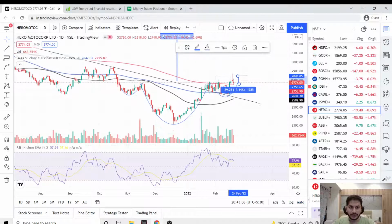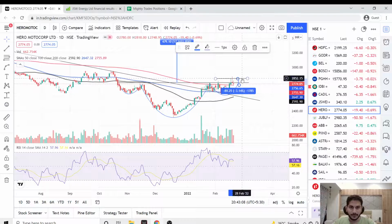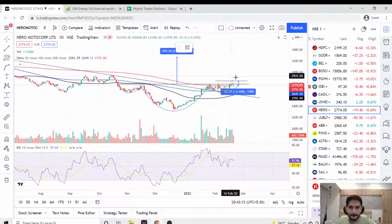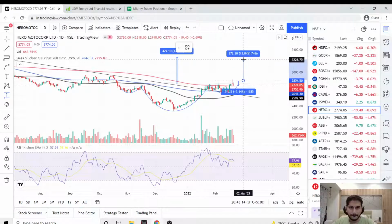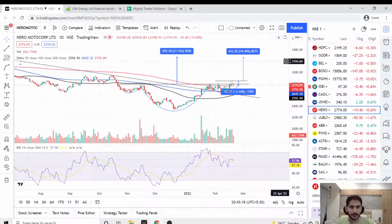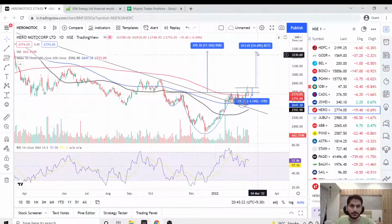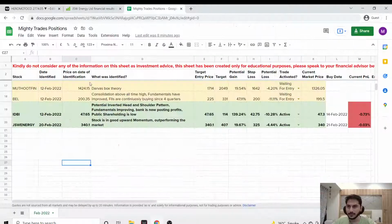And the potential gain above this zone will be close to 15%. So even if it takes maybe 1 month at the max to achieve this target, then this is a decent risk to reward ratio in my opinion. So I'm going to add this in my tracker as well.